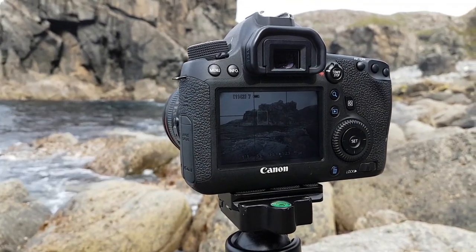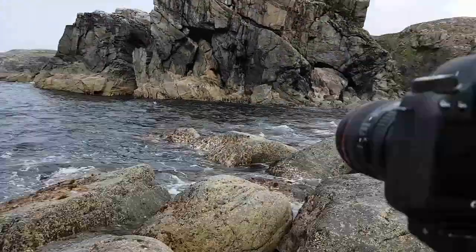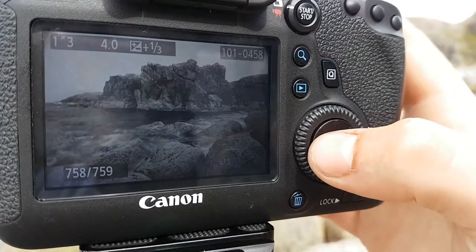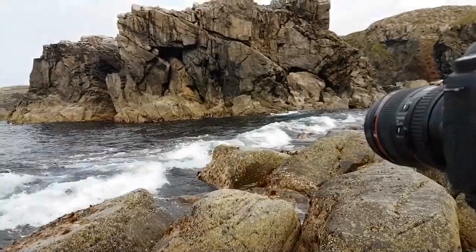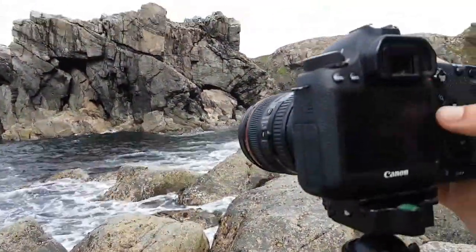What I quite like about this is it's making the foreground quite soft. It's just a waiting game now, waiting for the right wave to come in. I've already got a few semi-decent shots. Just waiting for the right wave now, and then as soon as it gets there, take the picture and see what you end up with.